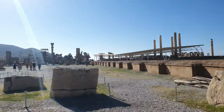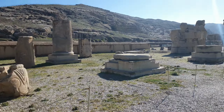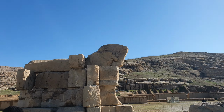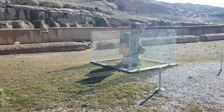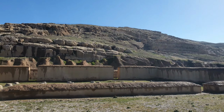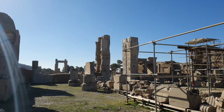Okay, these are just normal rocks. And this one over here is the flying horse. And these are remains from the ruins of Persepolis. You can see from the shape of the rock, it looks like another flying horse. You can see all the ruined columns out there. Up there is the tomb of Xerxes III. And that's another flying horse. Look at these ruins.